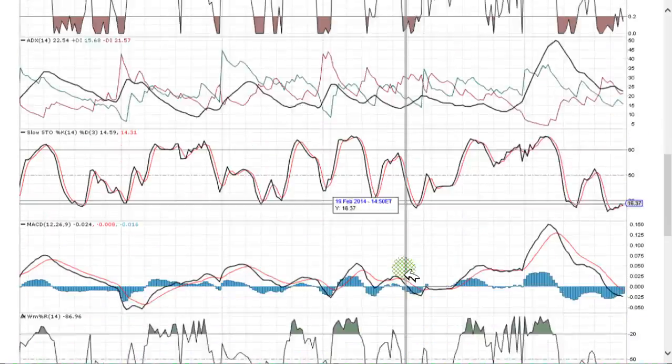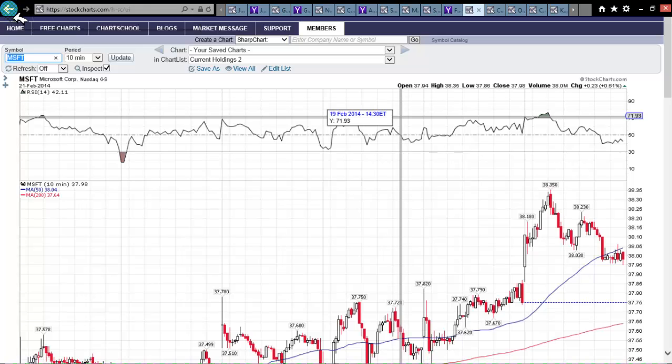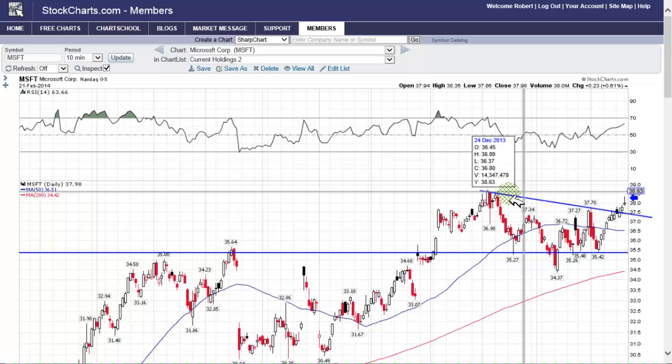Intraday, the chart is not looking too good. But that sets you up for an entry point at the support level.